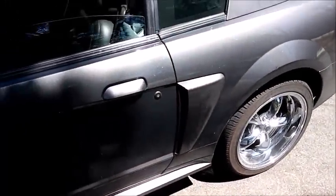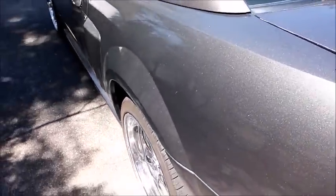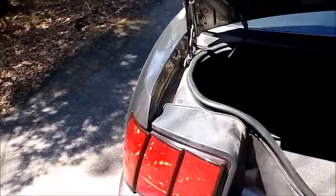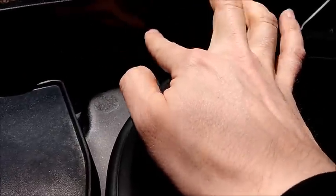This particular one was hit on the passenger side. It has been professionally repaired, as you can tell. I'm just going to open the trunk and I'll show you how I can tell. So, in looking this over, and this was what I noticed, this is the driver's side here. You'll see this is the factory rear quarter on there. You see the factory spot welds going through and all that.